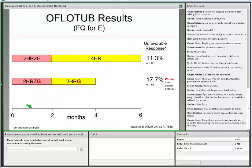So here are the results. An unfavorable response was either treatment failure or relapse. And as you can see, with standard therapy, an unfavorable response occurred 11% of the time in the per protocol analysis. And with the four-month regimen with gadifloxacin in place of ethambutol and then continuing gadifloxacin into the continuation phase, the unfavorable response rate was almost 18%. And this was worse than standard therapy in a statistically significant way.